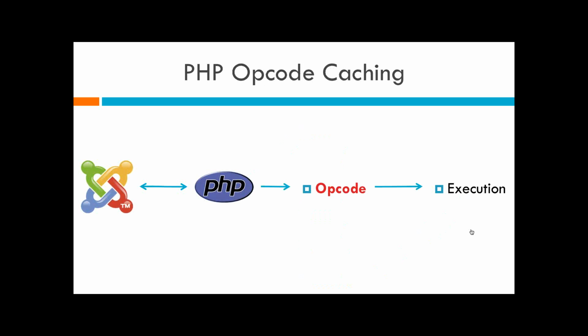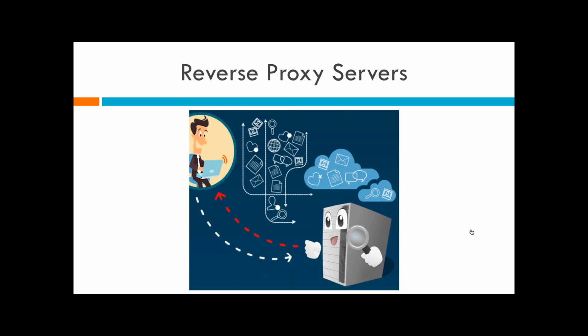This opcode is some binary code which is saved in the server RAM. And when your Joomla application is accessed, the code can be directly executed on the server. This is blazing fast, and when you use it, you can speed up your Joomla, for example, 2 or 3 times, depending on the size of the PHP scripts and the configuration of the PHP engine.